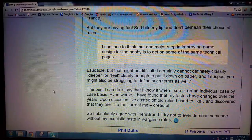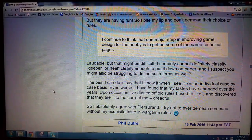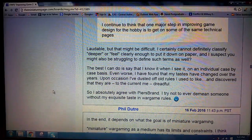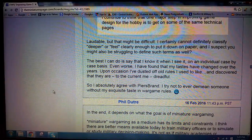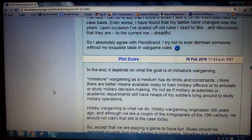Even worse, I have found that my tastes have changed over the years. Upon occasion, I've dusted off old rules I used to like and discovered that they are, to the current me, dreadful. So I absolutely agree with Piers Brand. I try not to ever demean someone without my exquisite taste in wargame rules. Okay. All right, Phil Duder.